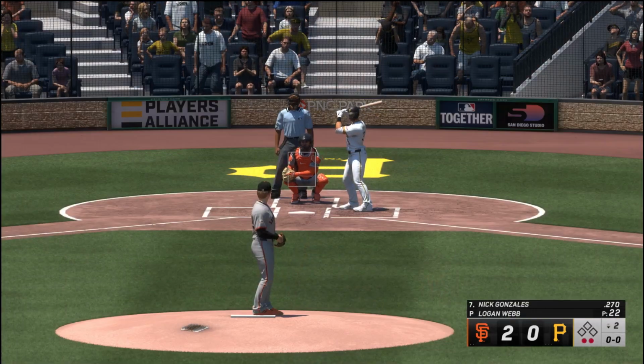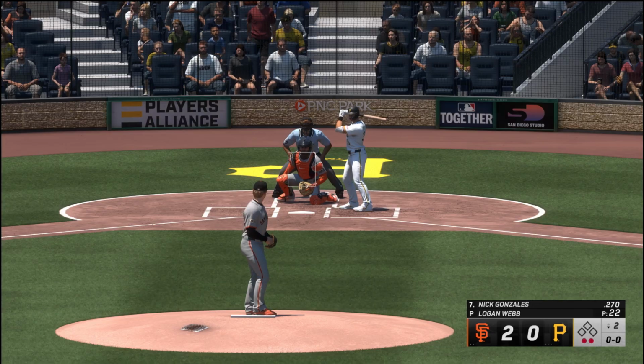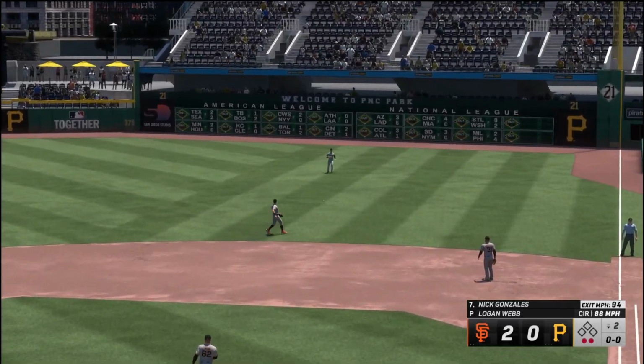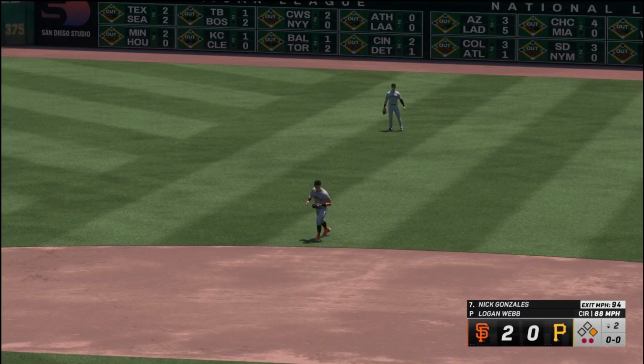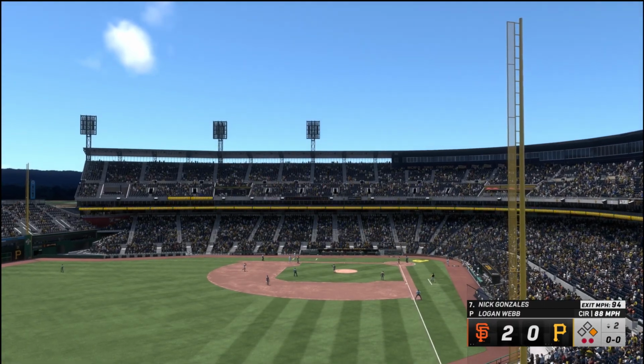2 down, base is empty. Nick Gonzalez, the next Pirate to hit. A rope into right, and that's a base hit. So a 2-out knock keeps the inning alive. Couldn't have timed it up any better than that. Really good swing right there.